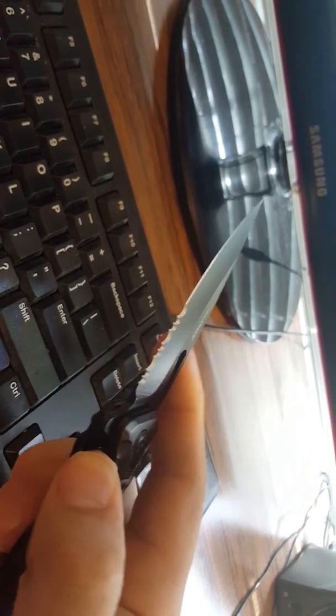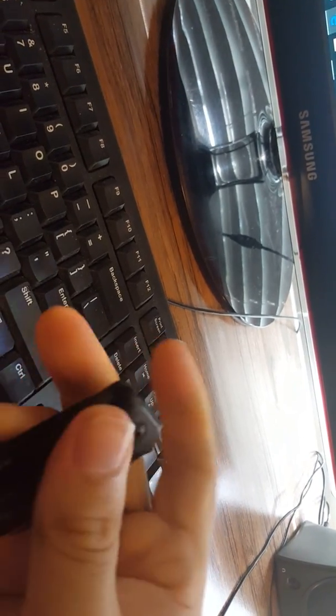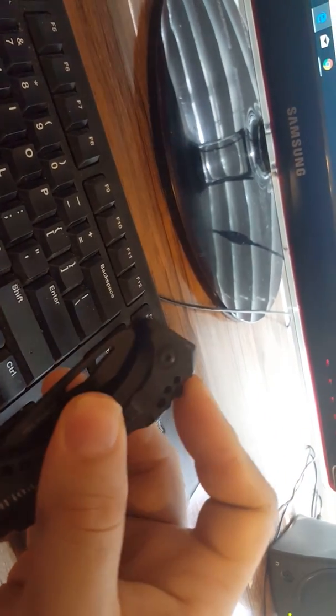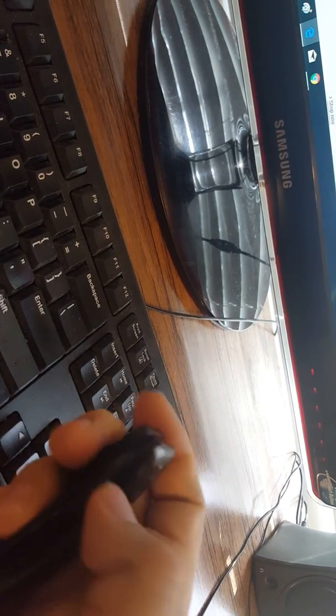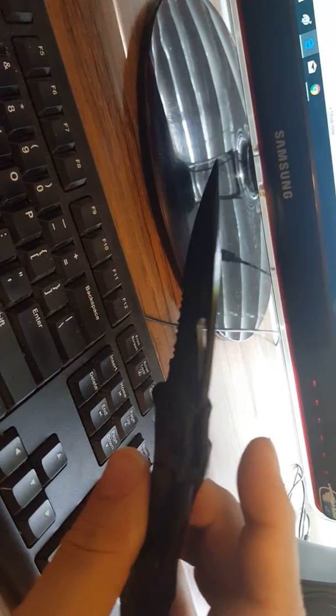It's a 4.5 inch serrated blade. It's assisted opening, so it has a spring to it. You pop this, and there you go. It's not the strongest spring in the world, I guess, but it works. I don't have a lot of experience with knives, but it's spring assisted.